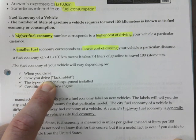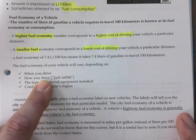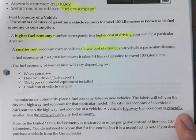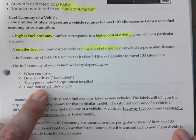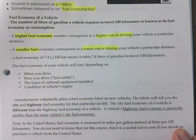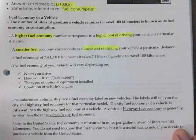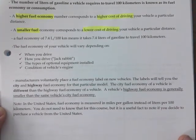How you drive, if you're the driver that as soon as a green light, you just take off full speed, only to meet me again at the next red light, right? Because I'm older already, I don't rush. I know there's another red light coming, but jackrabbit, right? If you're driving like that, you're going to use more. Types of equipment you have, the condition of the vehicle, and you name it. Whether you go highway or city, that all changes.